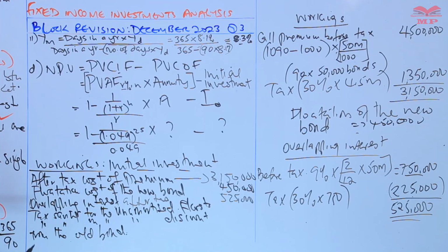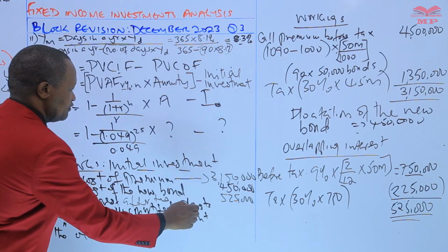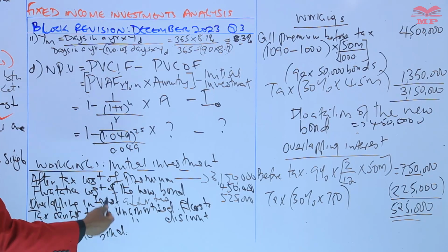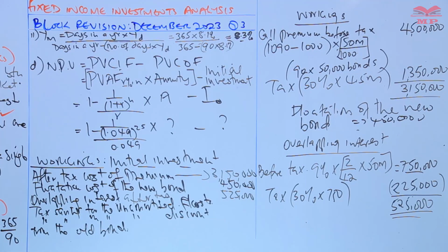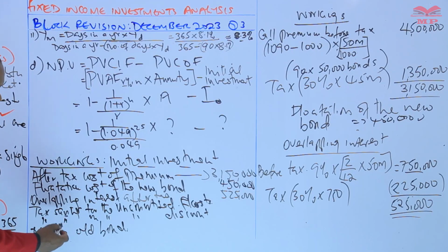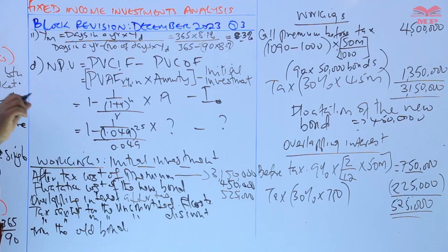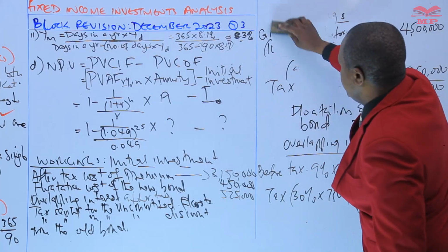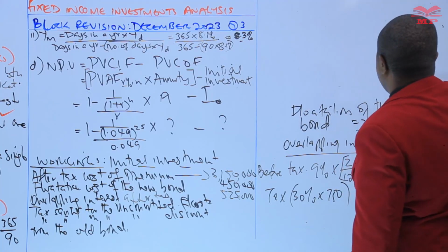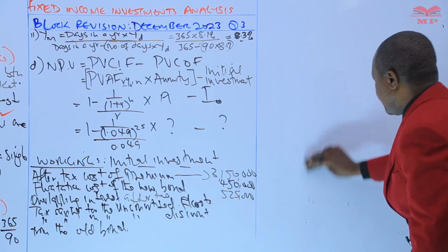Let's move on to calculate tax savings for the unamortized flotation costs. As I explained earlier, candidates, this is a saving, so it's going to reduce the initial investment. This is a tax saving from the unamortized flotation cost of the old bond. Before we calculate the tax savings, we need to determine first of all the unamortized cost. What is the unamortized cost?